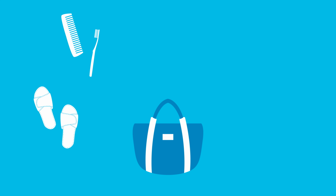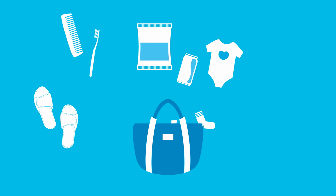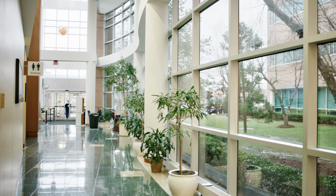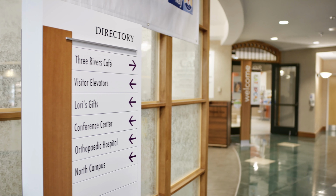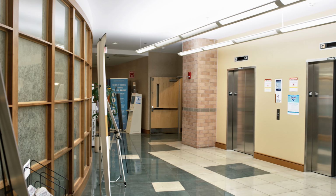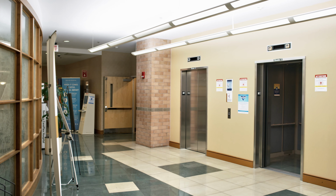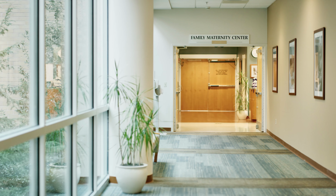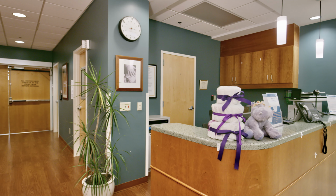Be sure you've packed a bag with shoes or slippers that are easy to slip on, personal care items, snacks, going home outfits for you and your baby, your picture ID, and your insurance card. You can enter the hospital through the main entrance. Look for the elevators near the cafeteria. Head to the second floor and you'll see the Family Maternity Center, a unit we keep locked at all times. That's where we'll get you registered.